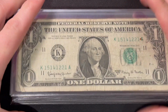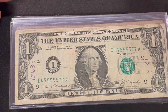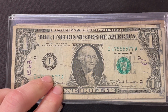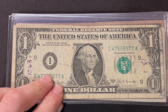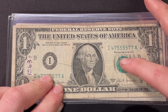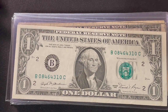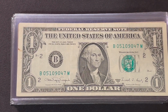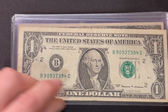So here we are, guys. Starting with the $1 bills, I have a 1963 Alpha, another 1963 Alpha, 1969 Charlie, also a trinary note because it only contains the 3 serial numbers 4, 7, and 5. I wish it had a 7 in the beginning, otherwise it would be a radar binary note being 7755, and you flip the switch 5577. So unfortunately it's not that note, but it is still a trinary, and that's pretty cool. It has some writing on it as well. Got the 1981, 1988, another 1988 in better condition, an 88 Alpha, as well as a 1993, and a 1999.